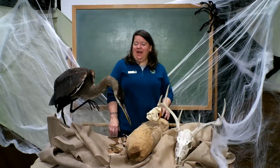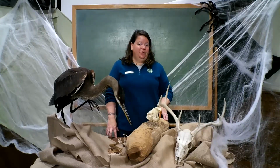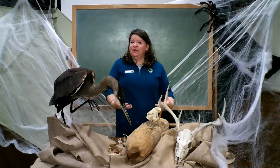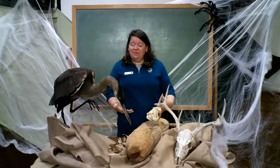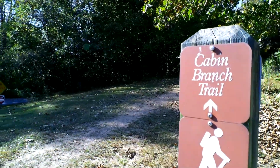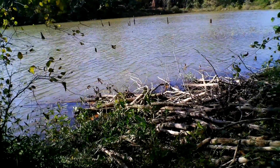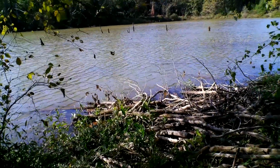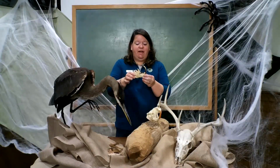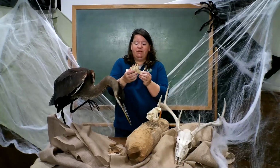Hi, I'm Tina. I'm one of the naturalists here at Black Hill Regional Park, and I'm going to share with you one of my favorite skeletons from our basement. And it's actually a real skeleton. It was something that was found on a hike. When I was with my nieces, we were visiting the Cabin Branch area where the creek comes into the lake. And as we were exploring around behind a beaver lodge, my niece looked down and said, "What's this?" And she found this really awesome bottom jaw from a beaver.